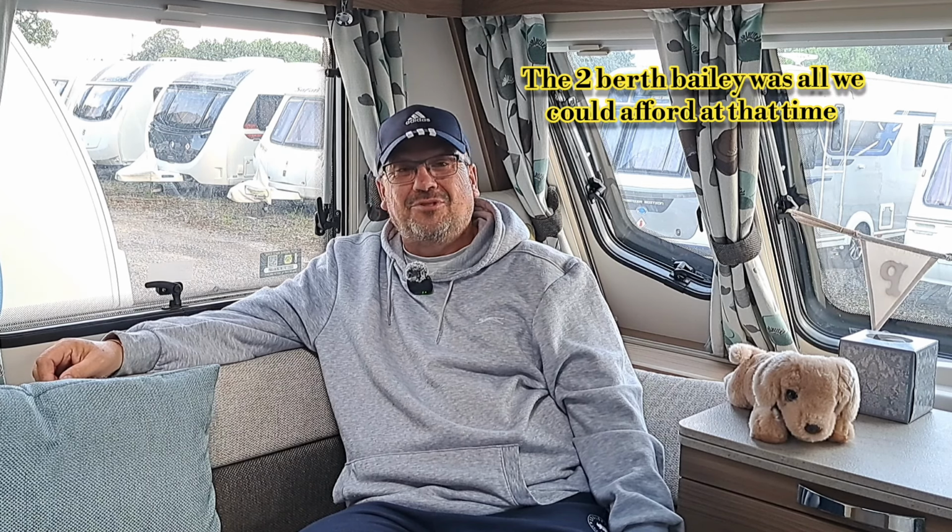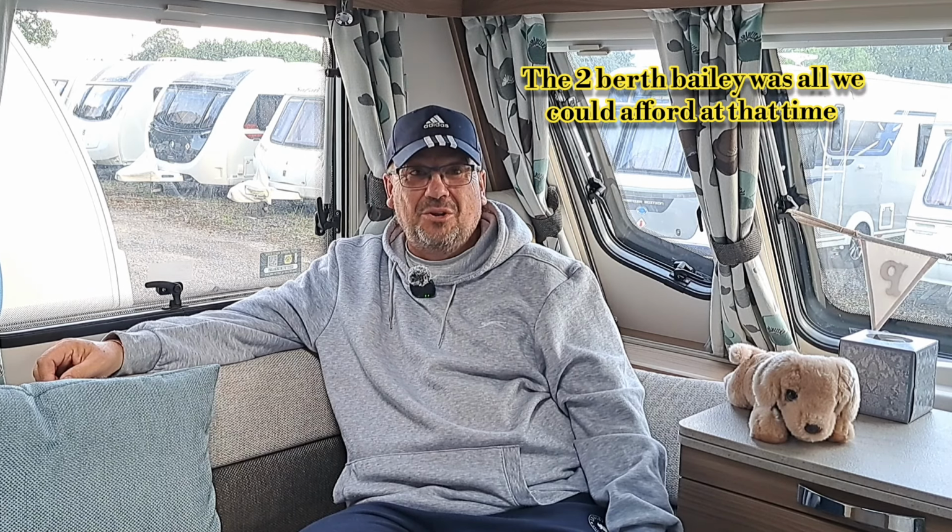So what I'm basically getting at is that even though we had a two berth caravan, the children used to come with us, and they absolutely loved it. They used to sleep in the awning on air mattresses, and they had a great time. We went from the Bailey, a very basic one, I can't even remember the name of it, to be honest. That's how long ago it was.